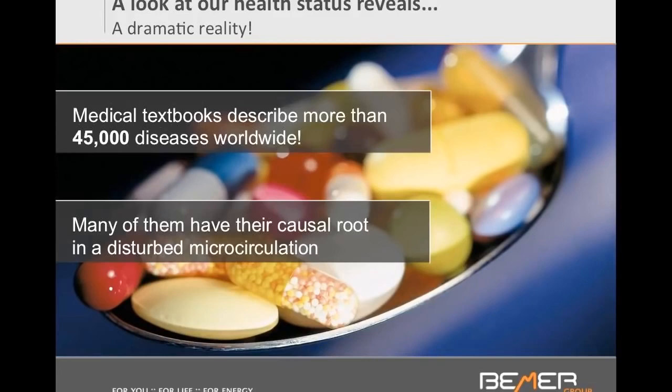There are 45,000 different diseases. The root cause of most of these diseases, I would say around 80% of these 45,000 diseases, is disturbed microcirculation. There's not enough blood flow getting to where it needs to go, and the wastes are not being removed. Also, what else is happening? Do you know what the top 3 causes of death in the United States are? Number 1 is heart disease, number 2 is cancer, and number 3 is wrongly prescribed medications, or the side effects of medication or pharmaceutical drugs.